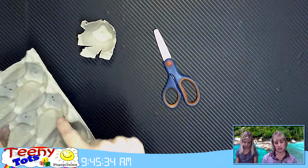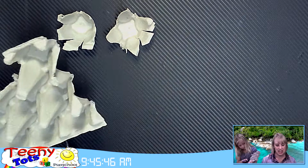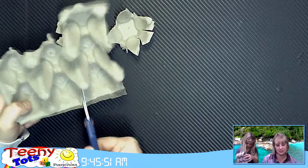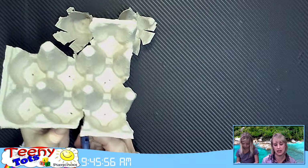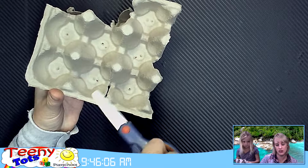I'm going to show you now, don't worry. We are going to make flowers. So look what I'm doing. We have to cut from the top, and then we're going to go up again. Your egg box might look a little bit different to mine, and that's okay. Try and cut as high up as you can. Try and get all the pieces of the egg box in, because that's going to be our flower.